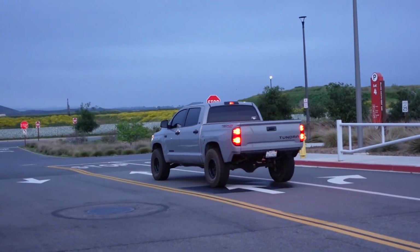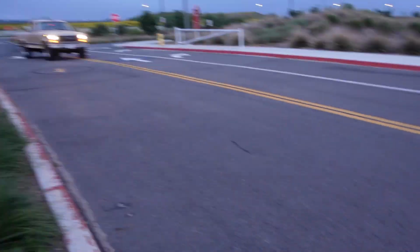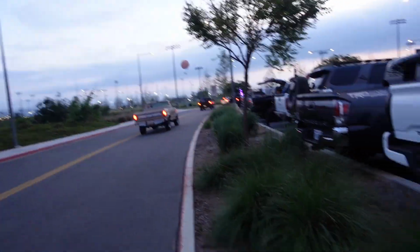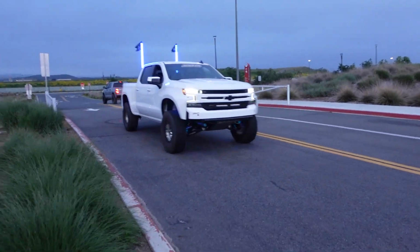Not a big fan of Tundras, but that one's clean. Especially the color. America. That thing's clean.